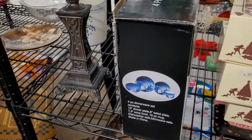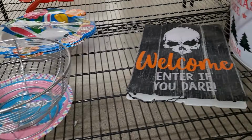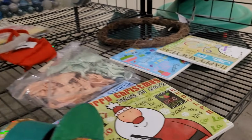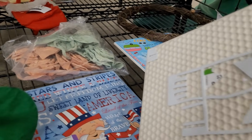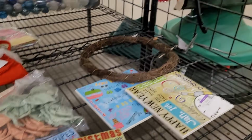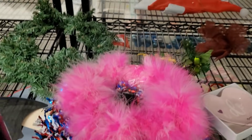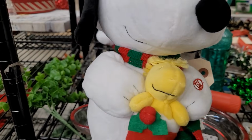Christmas ornaments. This is a box of dishware, a Las Vegas casino giveaway. That and the polka dot ones were very popular. Here's a Halloween sign. Light up. Welcome, enter if you dare. Got some seasonal bits here. St. Patrick's Day. Some Christmas tiles. Not sure what you do with those. Possibly trivets, angels, and wreaths.